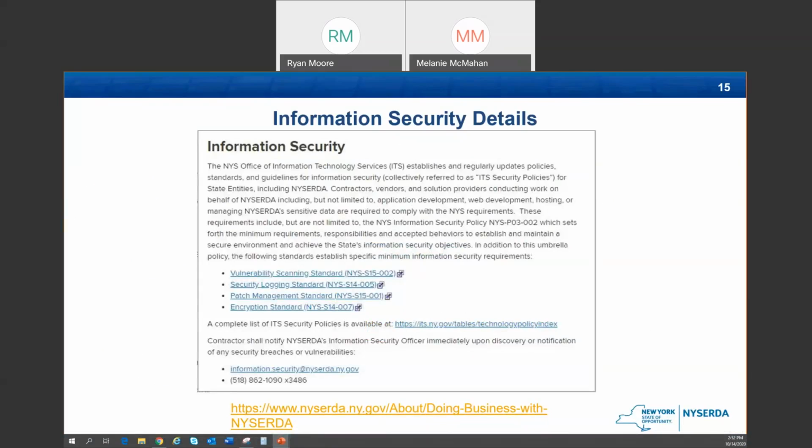It's called Doing Business with NYSERDA, and it outlines everything that a vendor should expect to be able to conform to when having a contract with NYSERDA. But the section that you should check out is the information security section, which is near the bottom of the page. It has policy standards and guidelines for information security with several links on vulnerability scanning, security logging standards, patch management standards, and encryption standards. So please check those out to vet your system against these New York State requirements.